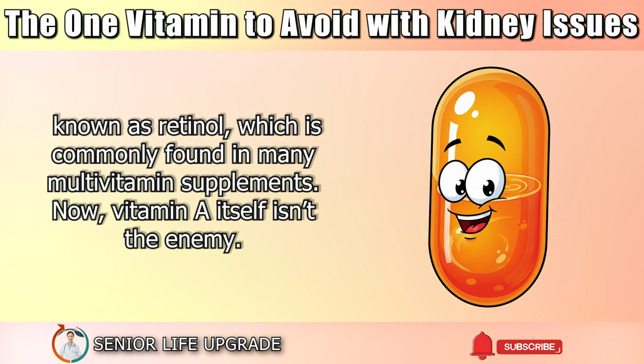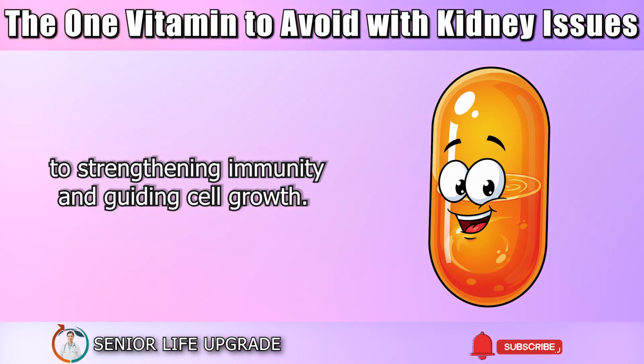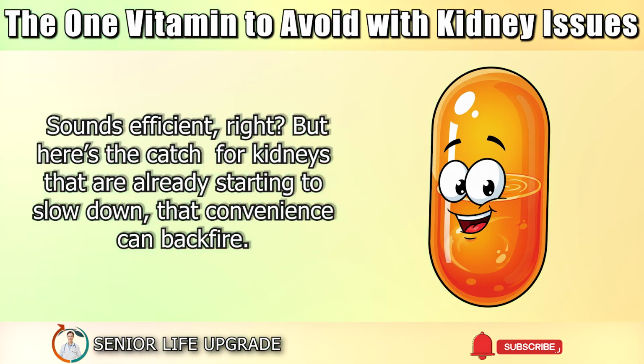Now, vitamin A itself isn't the enemy. In fact, it plays a crucial role in many parts of life, from supporting our night vision and protecting our skin, to strengthening immunity and guiding cell growth. But because of its importance, many supplement brands pack in fairly high amounts of vitamin A in the retinol form. That's the kind our body absorbs directly without needing any extra processing.